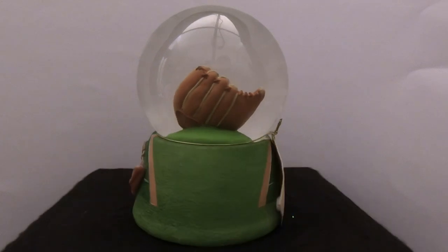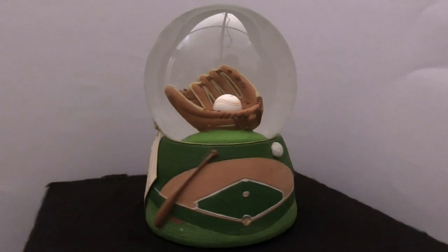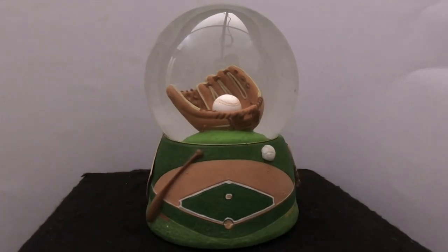So yeah, a cool baseball game. I see you call it a game, but it's a glove that actually has an activity where you have to get that ball into the glove. And it doesn't need to be repaired. There's nothing wrong with it, no air bubble.